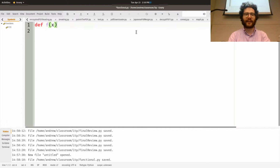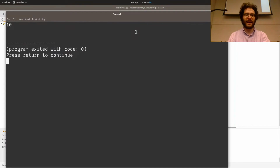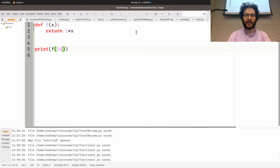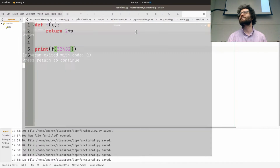f of x, right? That should look fairly familiar to everybody. Let's define f of x is equal to 2x. So in other words, if I give you x, you're going to give me twice as much back. So print f of 5. This is going to print out 10, right? No worries there. Give me 50, I'm going to give you 100. Give me some gobbledygook, I'm going to give you twice that gobbledygook, right? Make sense to everybody? Okay.